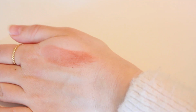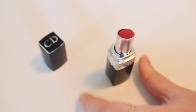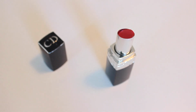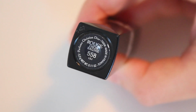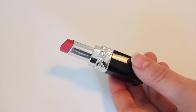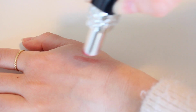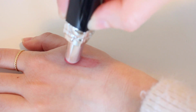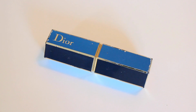I also have other lipsticks, and the other ones that I have are not matte. I have this one by Dior. Actually, my mom gave me this one, and it's in the shade 55-8, and the name is Lily. It's a warm pink shade and I like it a lot because it's very moisturizing, especially compared to the Glossier ones. And I find that it brightens my complexion a lot and it also goes very nicely with the Puff Cloud Paint.